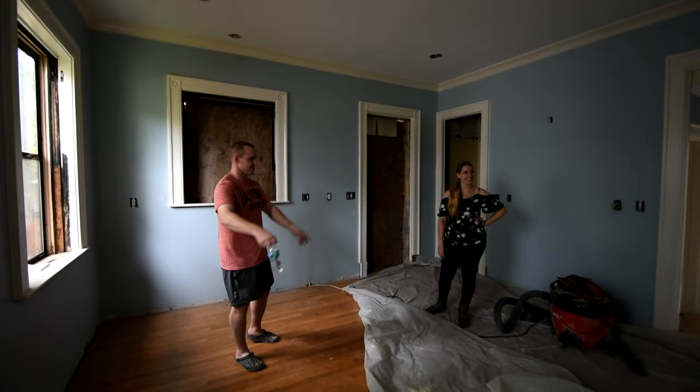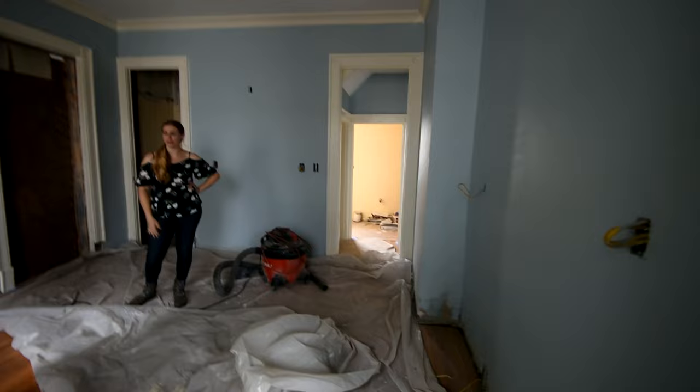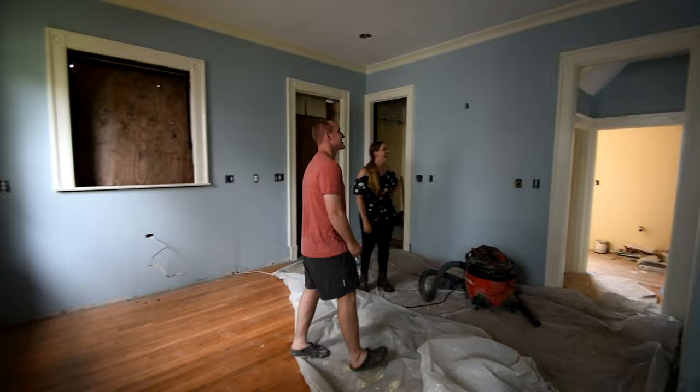Okay. So, like a square microwave built in. I'm not sure where the microwave's gonna go. Go in there. I do not. Like that. That might be the winner. First floor bathroom.